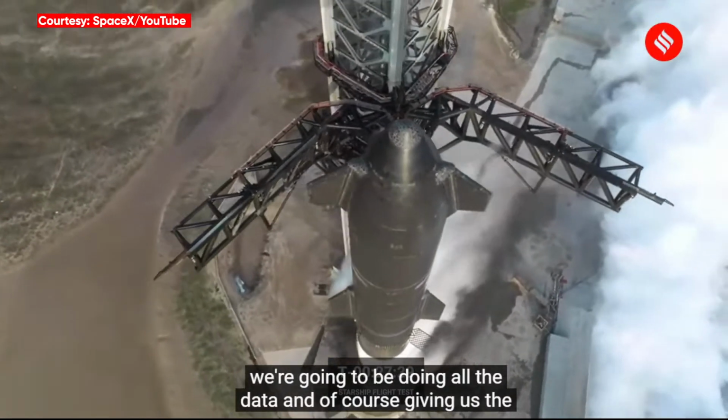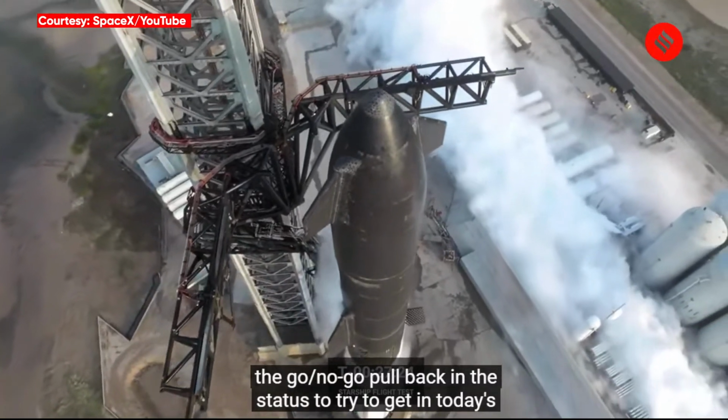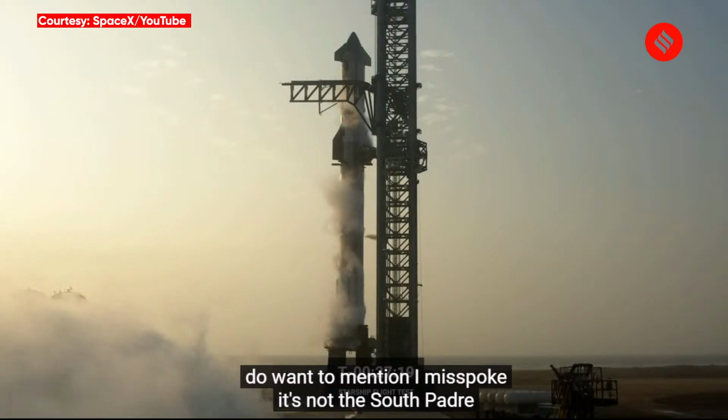the go, no-go poll, checking the status to try to get in today's launch attempt just around 27 minutes from now. And one thing I do want to mention, I misspoke. It's not the South Padre Amphitheater. It's the Cameron County Amphitheater.